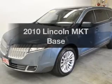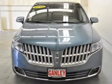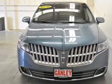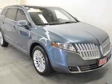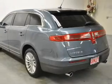Noticed in this 2010 Lincoln MKT. Travel the roads in style and comfort in this great vehicle. The powertrain includes front-wheel drive with a reliable six-cylinder engine driven by a six-speed automatic transmission.